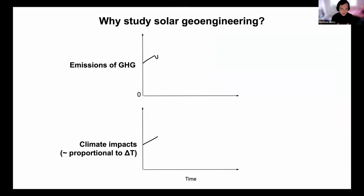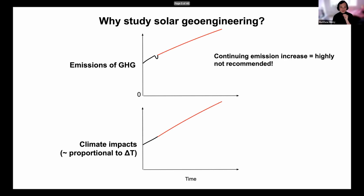So just to give more context on why and how we think of solar geoengineering, I'm going to show this right now infamous napkin diagram. On the top, I have emissions of greenhouse gases as a function of time, and on the bottom, climate impacts. It's a very vague term for climate impacts. It's roughly climate impacts will be proportional to surface temperature change. There's no defined number for climate impacts, and the time axis is also quite vague. So obviously, if we continue increasing our emissions of greenhouse gases, the climate impacts will continue to increase.